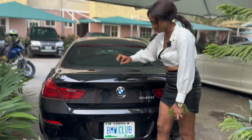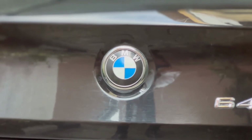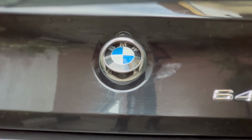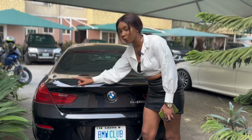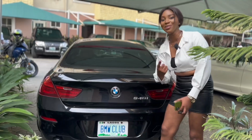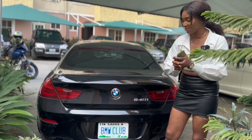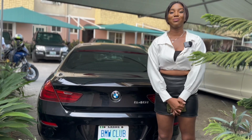You have this unique feature that allows you to have your rear view camera in here. So this BMW badge opens up to anchor the rear view camera for you to see where you're going while reversing. You also have 4 parking sensors right at the back, and of course repping the BMW Club, the owner of this car, NJ Kennedy, shout out to him, thank you for giving us your car. And you have dual exhaust tips right there.